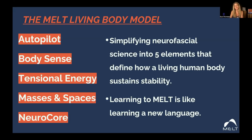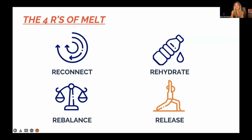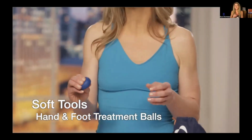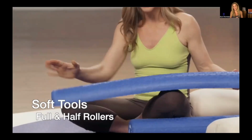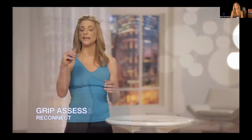And we also tap into the neurological core mechanisms we call the neurocore, which is the dual neurofascial stabilizing system of your body, not the core that we learn in traditional fitness. Then we take the living body model and infuse it into the 4 R's of MELT: reconnect, rebalance, rehydrate, and release. The methodology uses 4 soft and firm therapy balls for the hands and feet, and soft body rollers, a full roller as well as a half roller used for move modifications, and also for clients who have pain issues, fibromyalgia, Parkinson's, or any disorders.